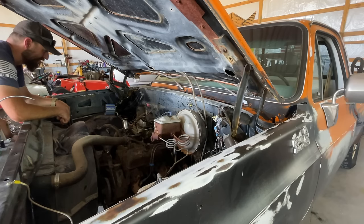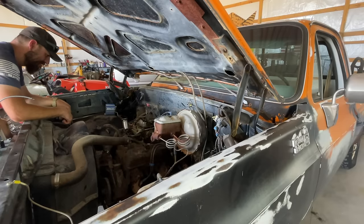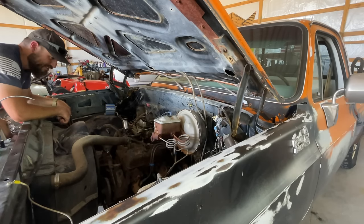Didn't even touch the throttle. She just, vroom, and came to life. That is impressive. This thing is ready to go. It even sounded good. I'm impressed. This doesn't sound like a motor that's been sitting for 20 years and was pretty stuck just 20 minutes ago.